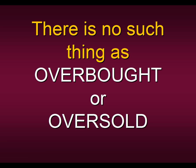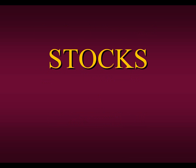Now I'm going to show you a technique that most traders use. They use overbought and oversold indicators or oscillators, and probably one of the most prominent ones is the stochastic. So let's look at stocks now and see how this would have worked if we were using some type of overbought, oversold tool to help us with our trading of stocks.